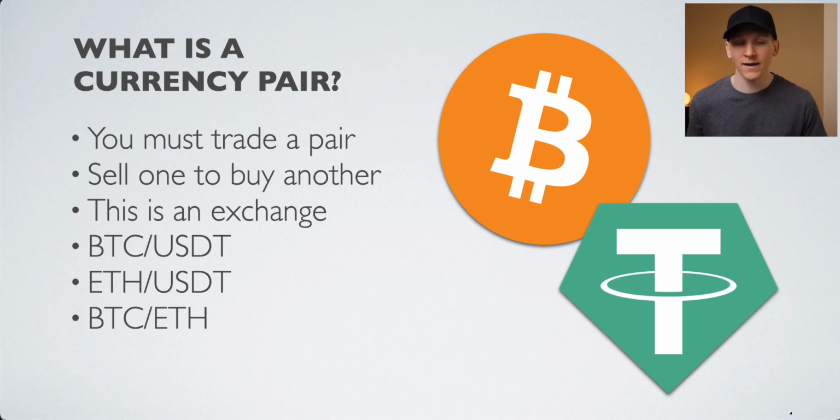Okay, so what is a currency pair? When you trade cryptocurrencies, when you trade currencies in general, when you trade Forex, you have to trade in a pair. If you want to buy something, you of course have to sell something in return. Now, when you go into a shop, you've got all the prices there already, and the thing you're giving the shopkeeper is a fiat currency, usually, let's say US dollars.